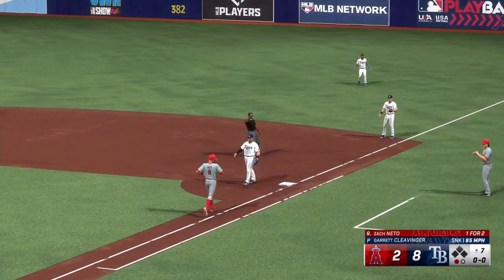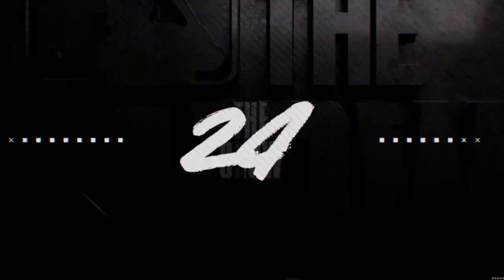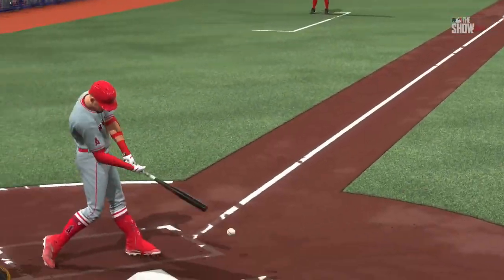Beats him for the first out, and that completes the strikeout. Neto just ran out of patience there. He took a couple of pitches to even that count up at two balls and two strikes, but that time chased outside the zone.